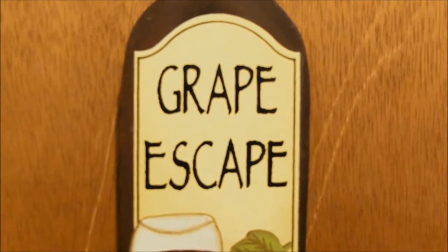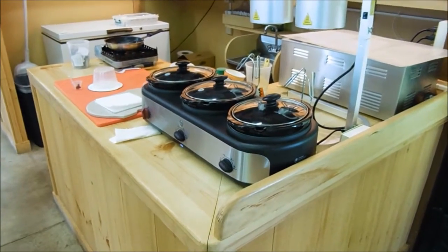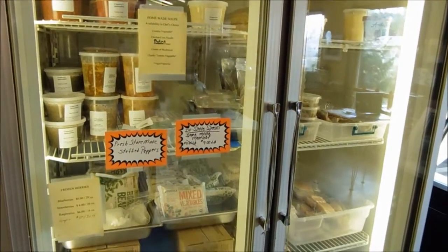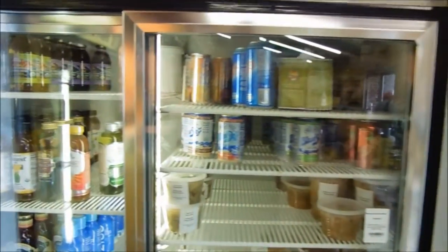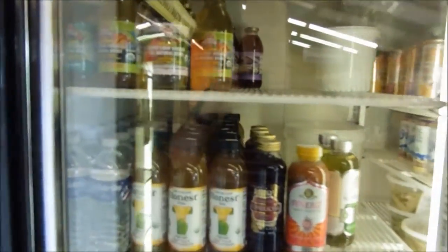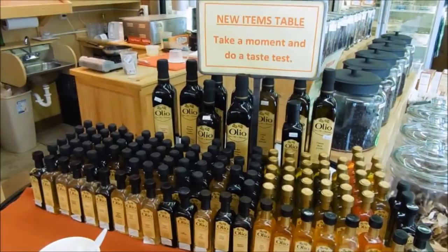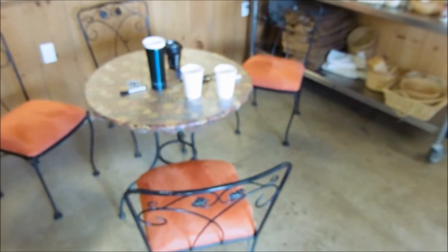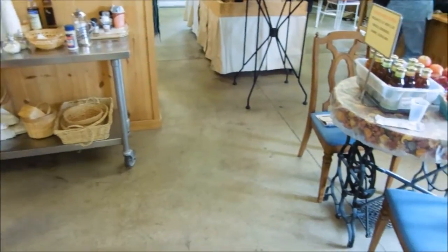And of course a little splash of humor here and there. In addition, they have a lunch area with soups, sandwiches, different things on special every day. And of course specialty items and drinks that you normally can't find in a regular store. And they have a small seating area that you can sit down and relax, talk a bit with the owner, or just talk about the day's events.